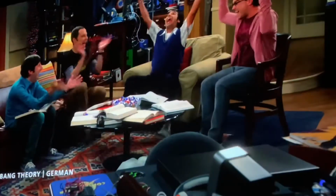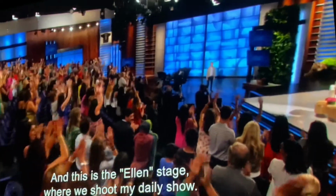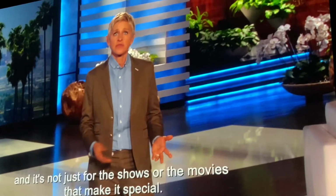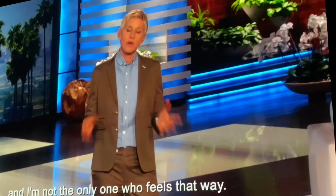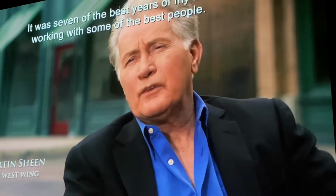And this is the Ellen stage where we shoot my daily show. Warner Brothers is a very special studio, and it's not just for the shows or the movies that make it special. There's something about the place itself and the people who work here, and I'm not the only one who feels that way. It was 7 of the best years of my life, working with some of the best people.